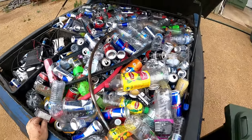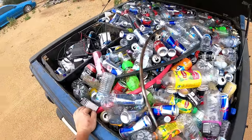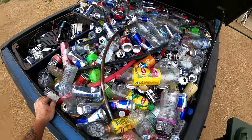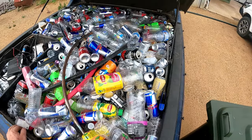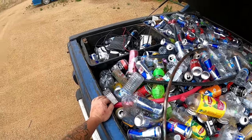What am I gonna do here? Because that's half a bin, almost the same as what that tote takes up. It's a bit of rubbish there, just noticed.